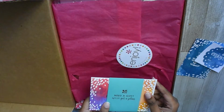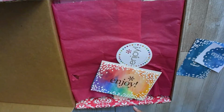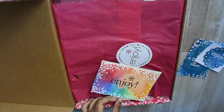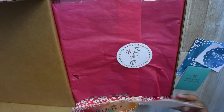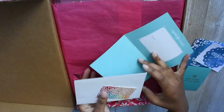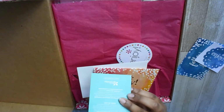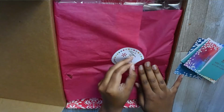Oh, this is cute. Need a gift? We've got a plan. What is this? Oh, I think it's just a wrapper. No, it's a gift card. Or it's a gift card in here. Oh, but this is cute. They give you a little card to send to somebody, a special gift for you. Oh, and this is the gift card. So you can send somebody a little gift card, and you go on Erin Condren to activate it. This is what this tells you what to do. You go on and activate it and put however much you want in there. But we're going to get to this. I've been waiting for this package.